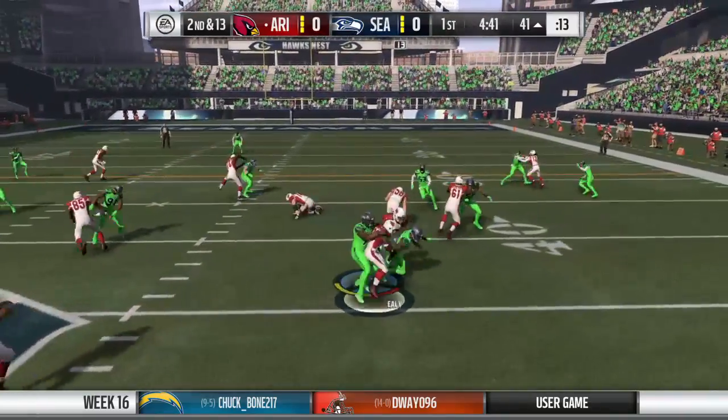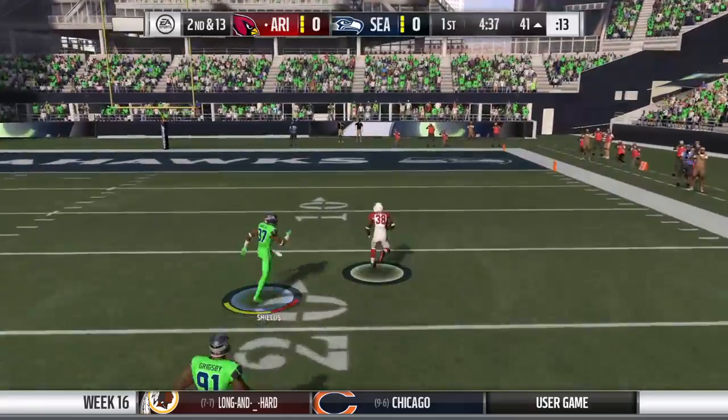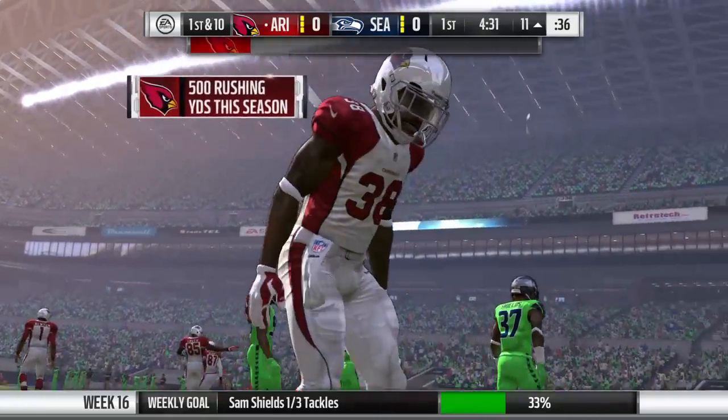Again, it's Lewis. Fights off another. I think the second tackler would have learned from the first. Dion Lewis, and he gets this one all the way down inside the 15, just shy of the 10.